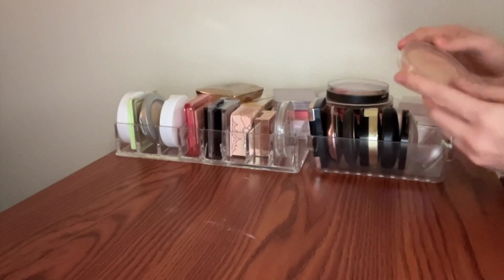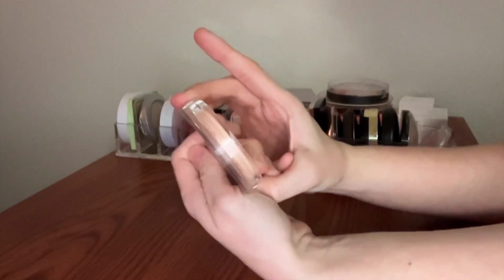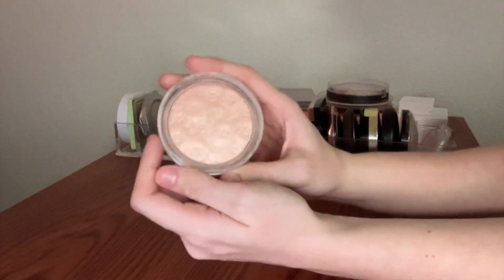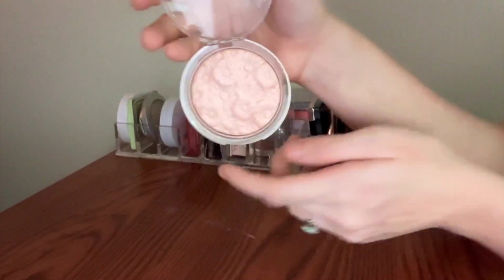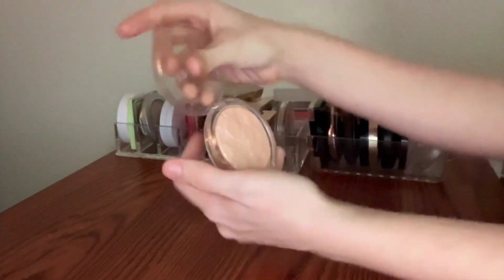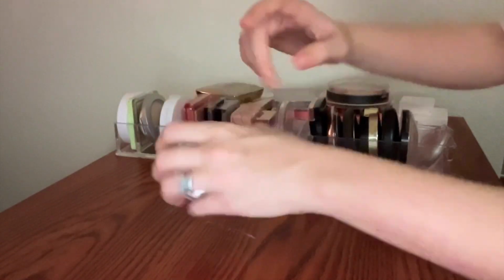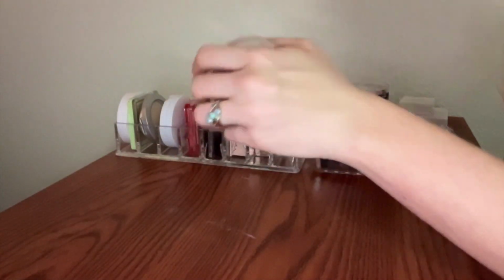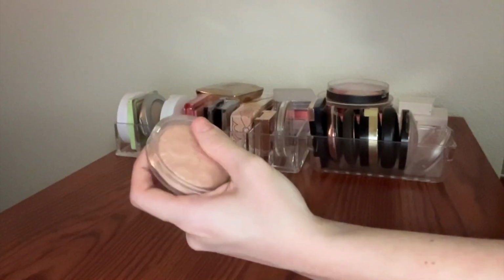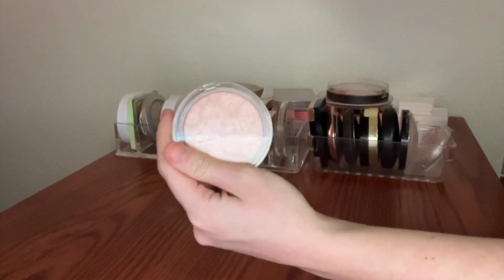Okay, we'll start over here. This I got from, I want to say, a Ross. This is the Clinique Powder Pop Flower Highlighter in the shade Lunar Pop. It's cute. I like the flowers. More of a subtle highlight, sort of a peachy gold champagne shade. You're not really going to be able to see it. Like I said, it's a little more subtle. I feel like I never use this. I literally never think about the existence of this highlighter.